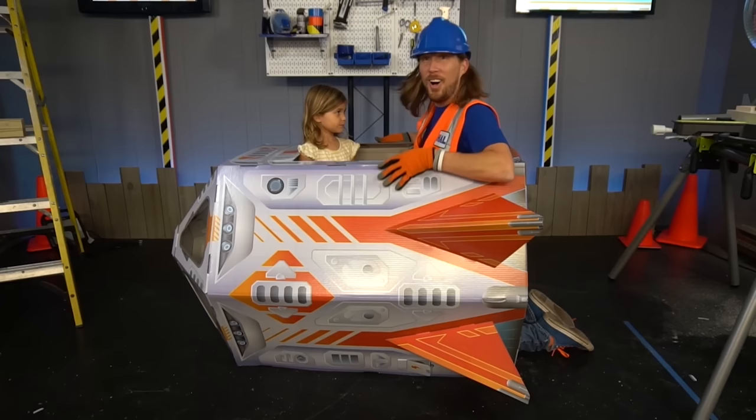One more time. At the car wash with Handyman Hal. Getting a dirty job done with our pal. At the car wash, we're gonna do our thing. And at the car wash, we're gonna make it clean.